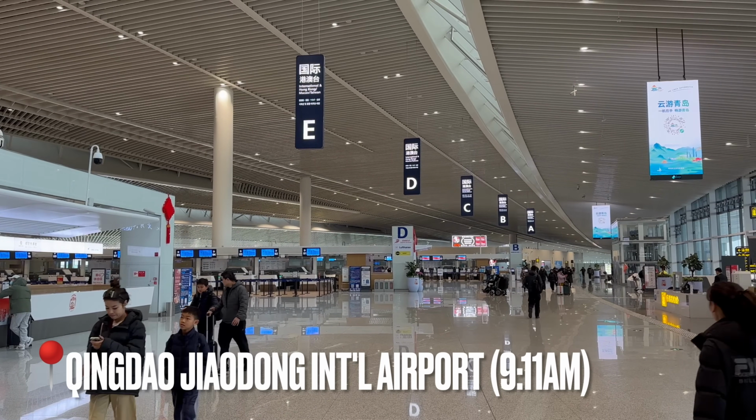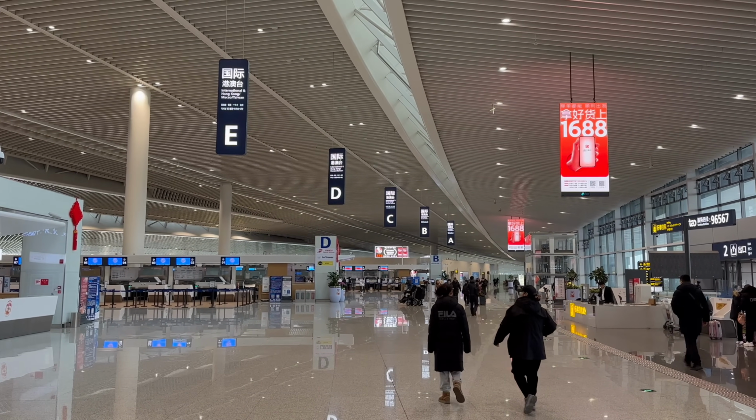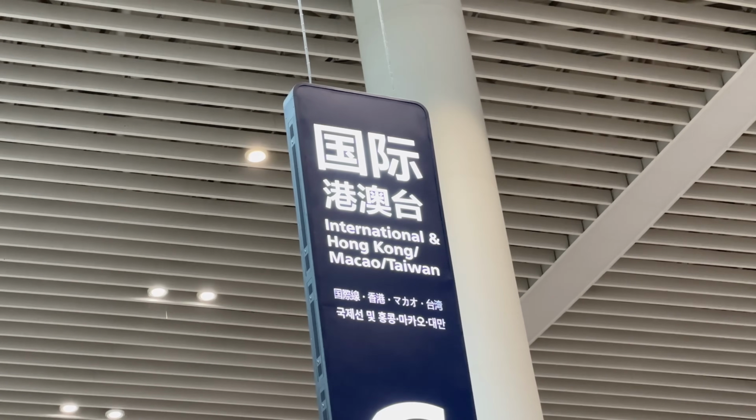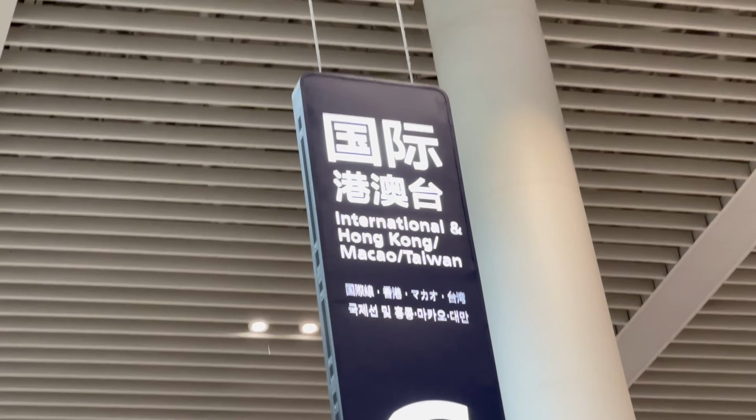This airport is so far away from the city centre, you can catch a high-speed rail from the city to the airport. If you're taking the regular tube or subway, you'll need more than an hour. So make sure you spare enough time for your commute. There's only one terminal at Qingdao Airport.